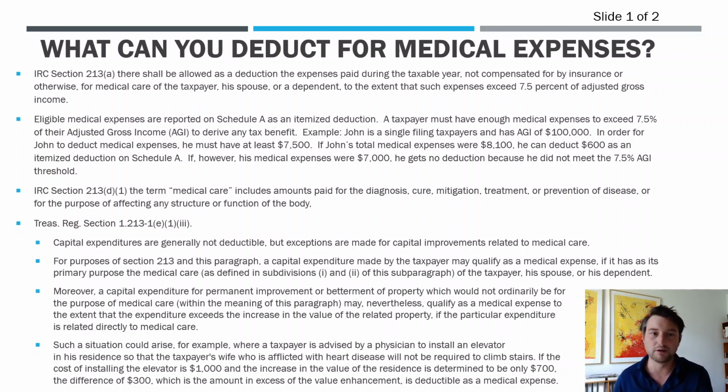It wasn't medical care. So this is the first issue that a lot of taxpayers are confronted with when they try to do stuff like this, is when the IRS asks, okay, well, show me some evidence of your intent here and why the primary purpose is medical care. They often can't do that. So second piece here. So if we're in the same paragraph, right?